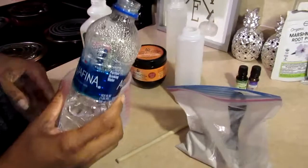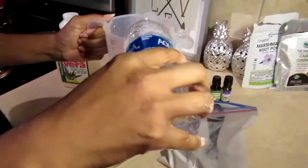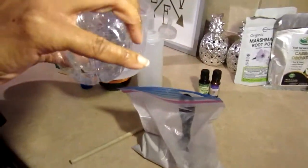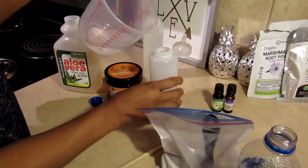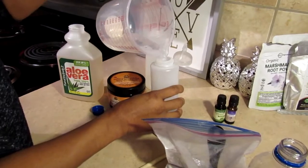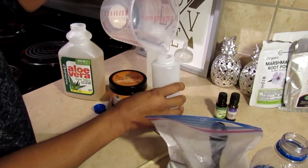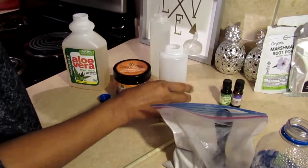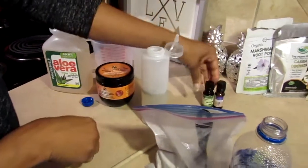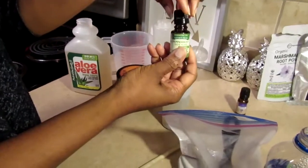You can add distilled water or drinking water to it to make it stretch. I do because, you know, when you have a lot of hair and it's really thick, I kind of stretch the product out. So use distilled or drinking water. If you have hard water where you live, you may want to invest in a shower head that has a filter. It will help.